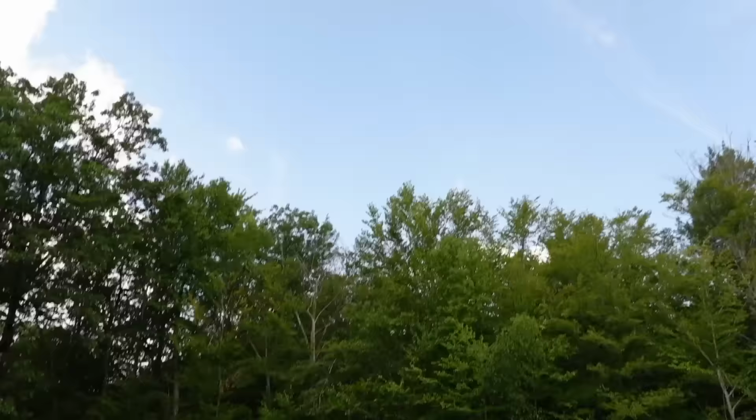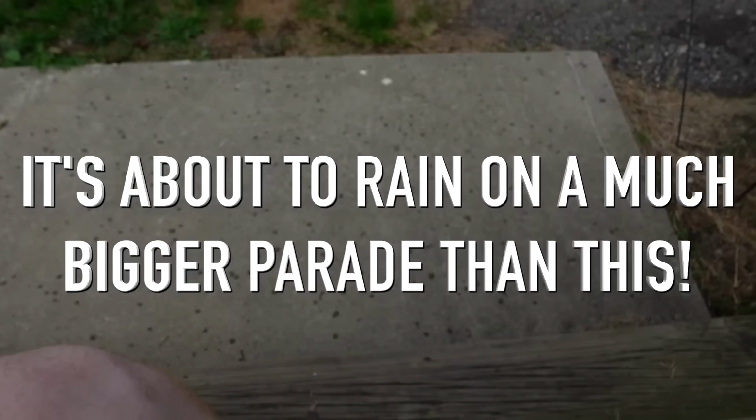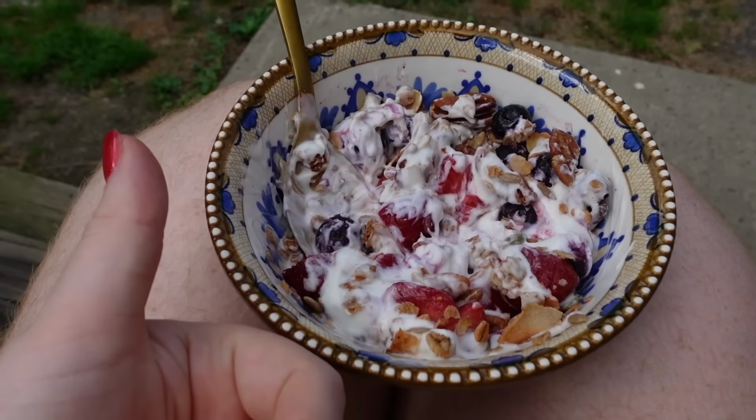It's randomly raining right now, like just a couple of big drops, but it's also really clear skies, so I'm pretty confused. I think it's just this cloud. The rain is totally raining on my breakfast parade, but I also wanted to say that there's pecans in here as well, and this will hold me over for a lot of hours until lunch.